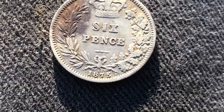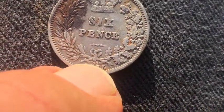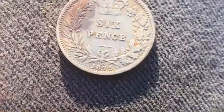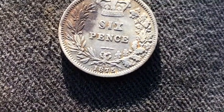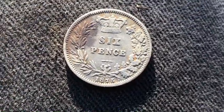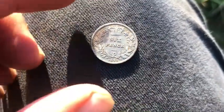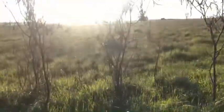Never really noticed those numbers above the date there before, if they're numbers. Almost looks like 35 or 55 or something. Anyway, I might look at that all day. It's so beautiful. But I better keep going while I've still got some sunlight.